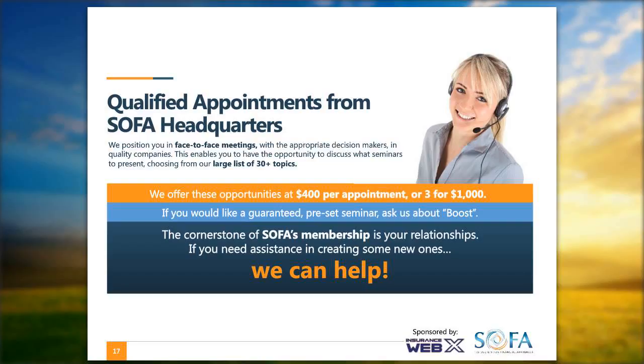So for anybody that wants SOFA to generate the leads, again, that's intro and Boost. They're two totally different things, but they both will lead to workshops for you talking on financial literacy.